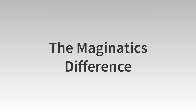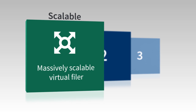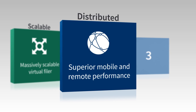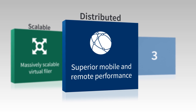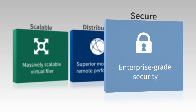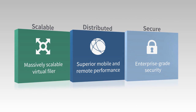Maginatics stands apart from other storage solutions in three areas. First, it's purpose-built to fully leverage cloud storage scalability. Second, it's distributed with native clients that push intelligence to the edge and optimize for remote and mobile devices. Third, it's enterprise secure while delivering strong data consistency and highly advanced caching.